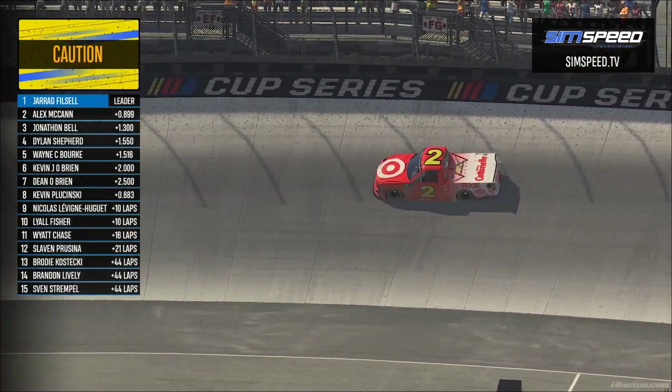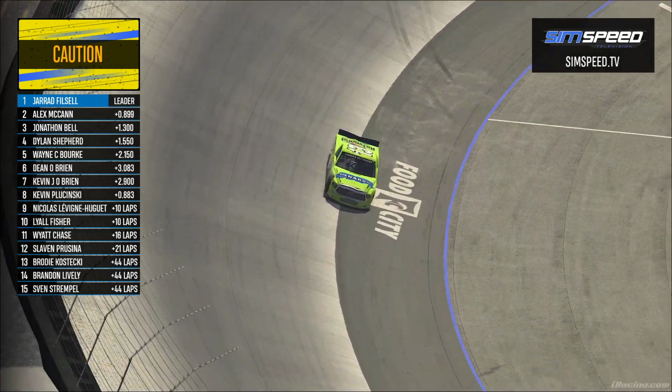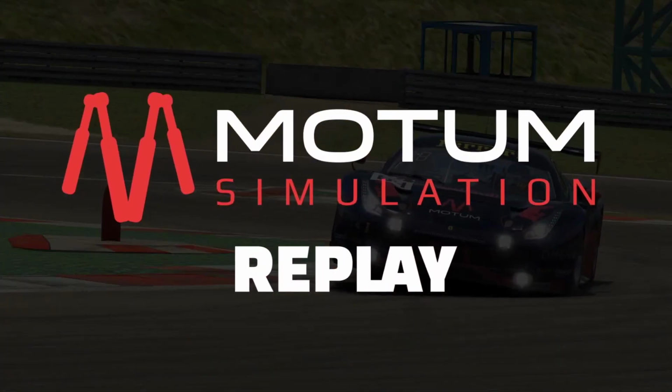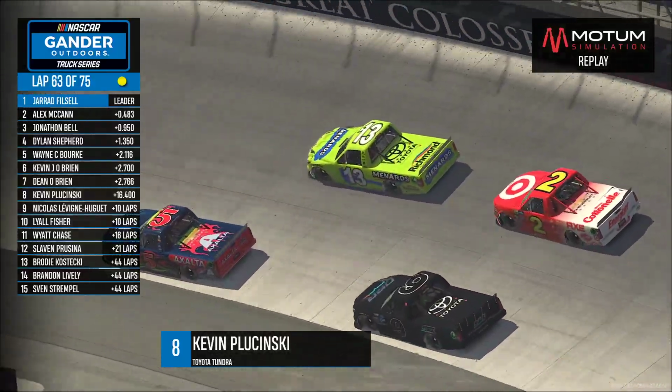Did also notice Dean O'Brien got hard into the wall as well. So it looked like everyone was very, very skatey off that restart, not really waiting for the tyres to sort of get up to temp. Everyone just wanted to go early.